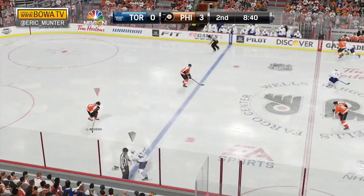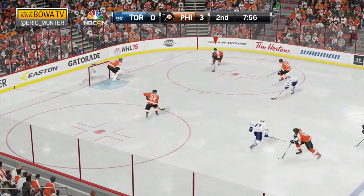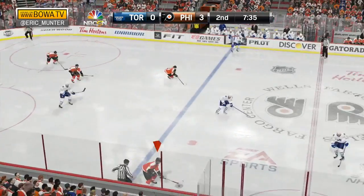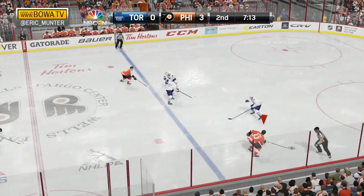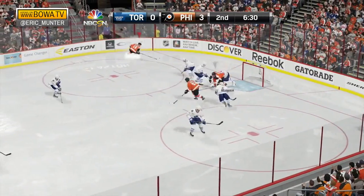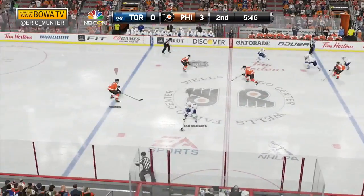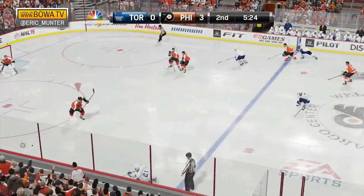Lupul now. Over onto the left wing. It's Nazem Kadri. He takes a big hit before sending that puck, pardon me, after sending that puck behind the Flyer net on a dump. Flyers move the other way. Top of the circle. Drop pass. Umberger shoots. Save. Rebound in the slot. Bernier kicked that away. Kessel to Phaneuf. Phaneuf, the captain, trying to spearhead a rush. It's James Van Riemsdyk dumping in.